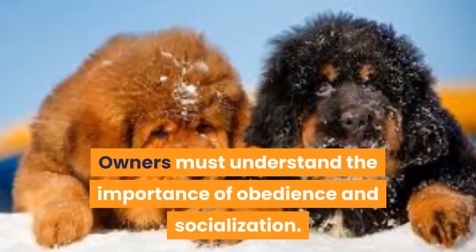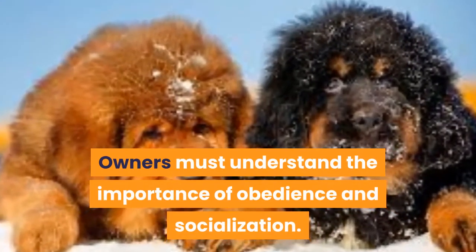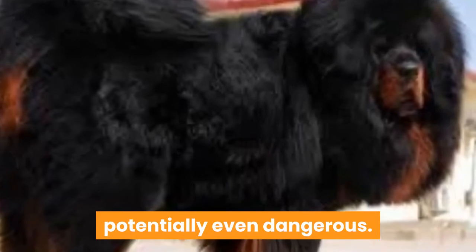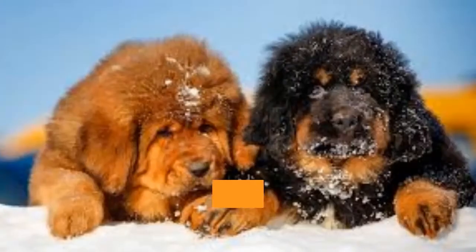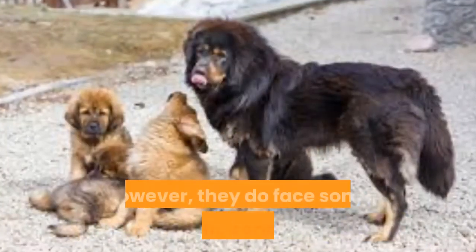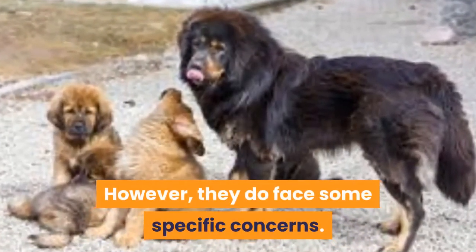Owners must understand the importance of obedience and socialization. Otherwise, this breed can become a handful, potentially even dangerous. Health concerns. This breed is not unhealthy, especially for such a large breed. However, they do face some specific concerns.